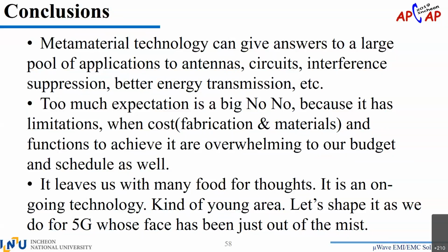In negative index metamaterial, why do waves collide with each other and disappear? Is there any violation of the law of energy? Let me see. No. So, loss of energy. Professor Yadav, just say that again, please. Read that question again. In negative index material, why do waves collide with each other and disappear? Is there any violation of the law of energy?